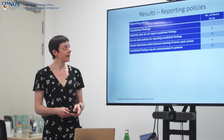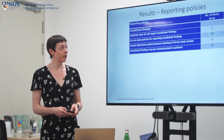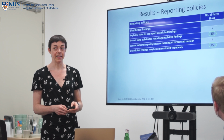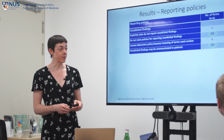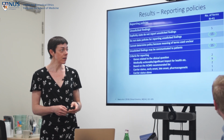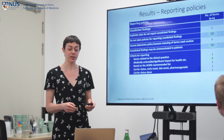In terms of the reporting policies, of the 41 forms that did refer to unsolicited or secondary findings, 15 said they don't report any unsolicited findings, and 15 said that they may communicate these sorts of findings to patients. But sometimes it was really unclear what their policy was on these forms. And in terms of the criteria for reporting, the ones that did list why they might report it, it was generally because of medical actionability or clinical significance.